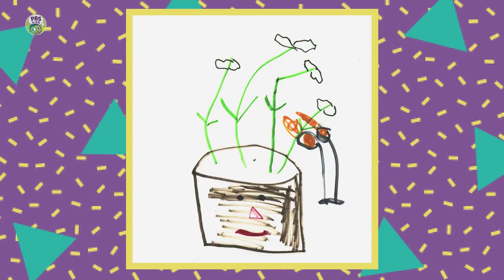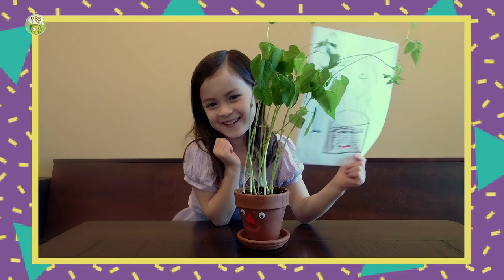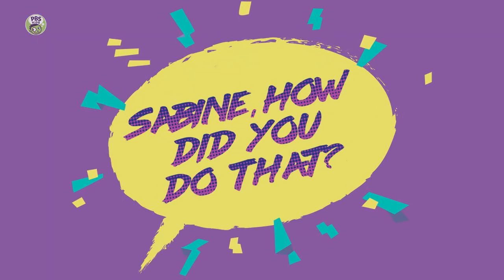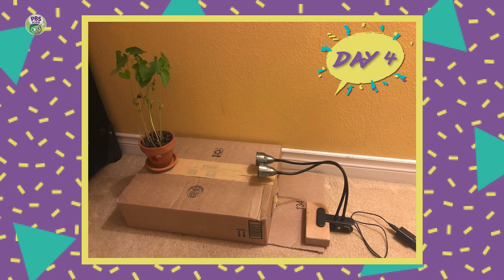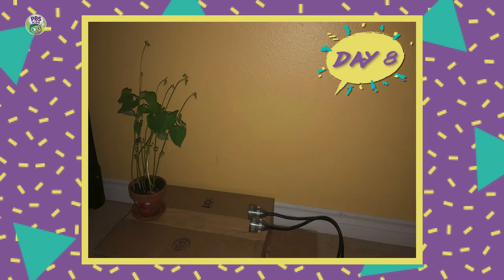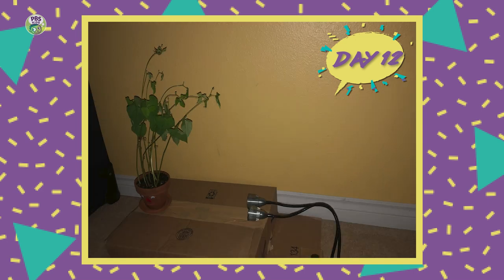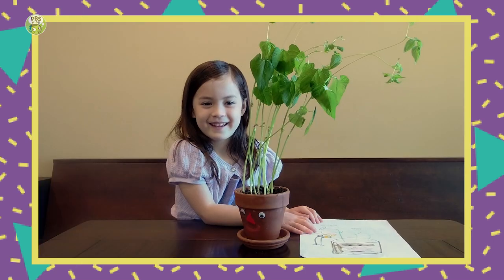Here's what Sabine predicted would happen, and this is what happened. Wow, your plant turned out so much like the drawing you made. Sabine, how did you do that? We put it in the closet, and I helped my mom water it every day. Oh, I see your plant is starting to lean toward the light more and more. Wow, it's growing really tall. It's starting to look like a side pony. Sabine, it worked.